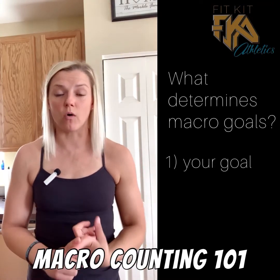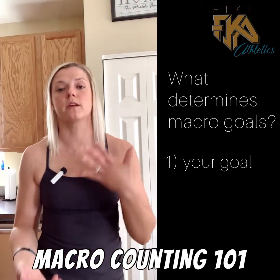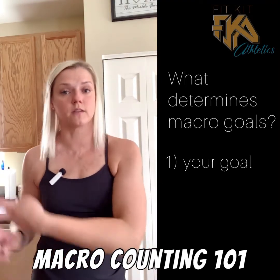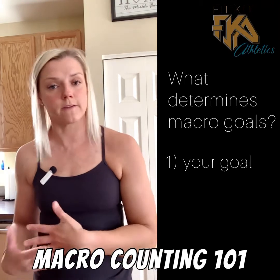Number one, your goal. If your goal is lean muscle gain, you're gonna need to be in a calorie surplus, which means we're gonna have to make sure that your macros have high enough protein to build new muscle, high enough carbs to sustain the energy it's gonna take for your workouts to build that muscle, and fat low enough where your focus is more on building muscle than storing fat.